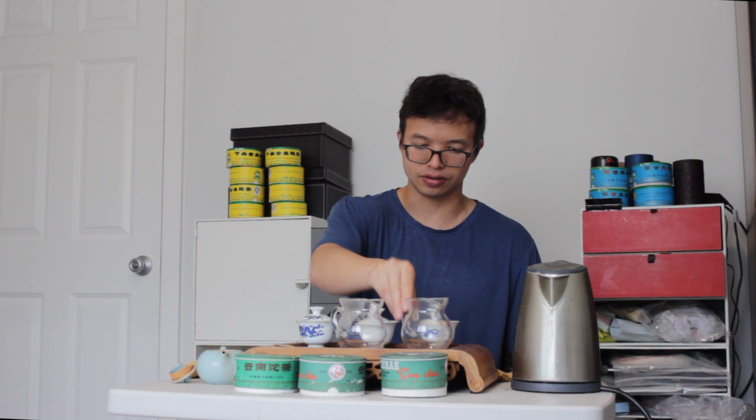Very interesting. I would not have picked out the 2004 as being the more hearty, smoky one, the past smokiness, retired smoke, as I've heard some people use, including myself, in the past. So this one hints the most at that past Xiaguan smoke. So, 2004. 2005, let's go.